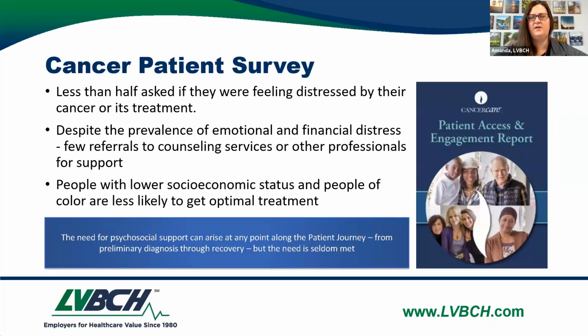And there's a nice reminder here that it's not just support from the beginning. At any point across that patient journey, from preliminary diagnosis through recovery, there is a need for that support. It's seldom met. And I think we also need to remember that our caregivers also need support throughout this journey. So I don't know if anyone wanted to add anything here.